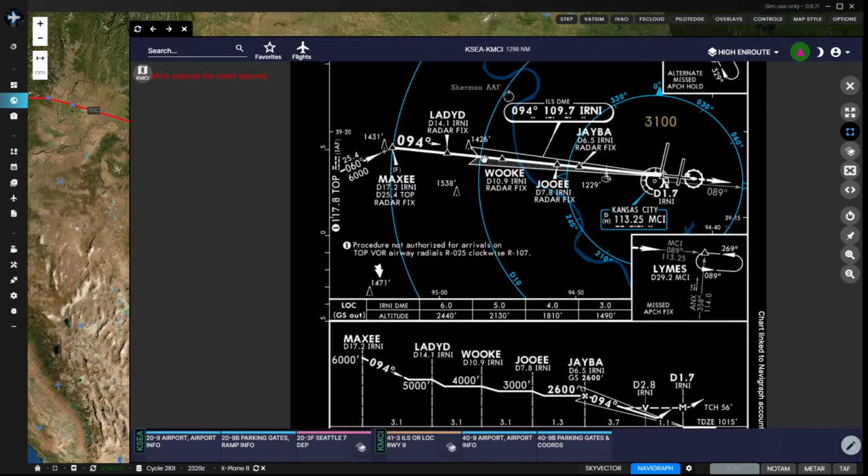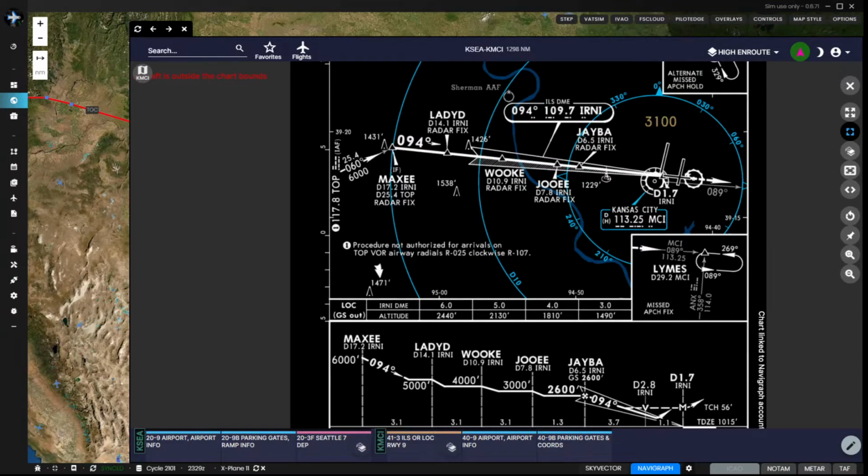And then we're going to be slowing down to 160 all the way down to Joey, and then 150 here at Jaba. And then as we get near the VOR, near the localizer, we'll go to 140 for touchdown. Any questions? If not, we're going to resume our flight and join you at top of descent.